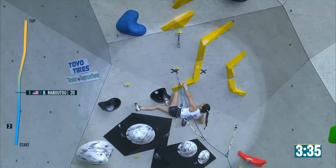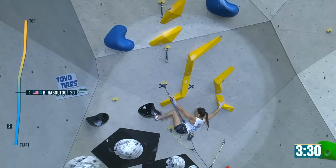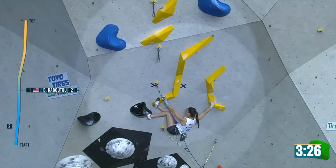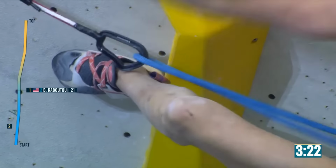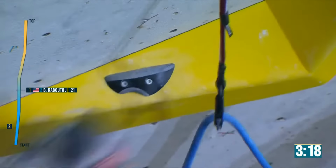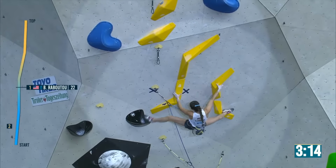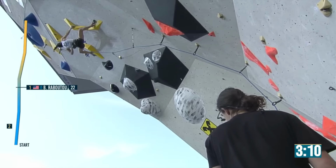And then a powerful move starts here and a bit of a slip from her. Using the toe to try to get some purchase, but a tricky sequence to get established on these yellow volumes. Look at those double heels from Brooke. Yeah, and quite flexible right now, too. I've always known her for that as well. Yeah. So it's cool to see it working.